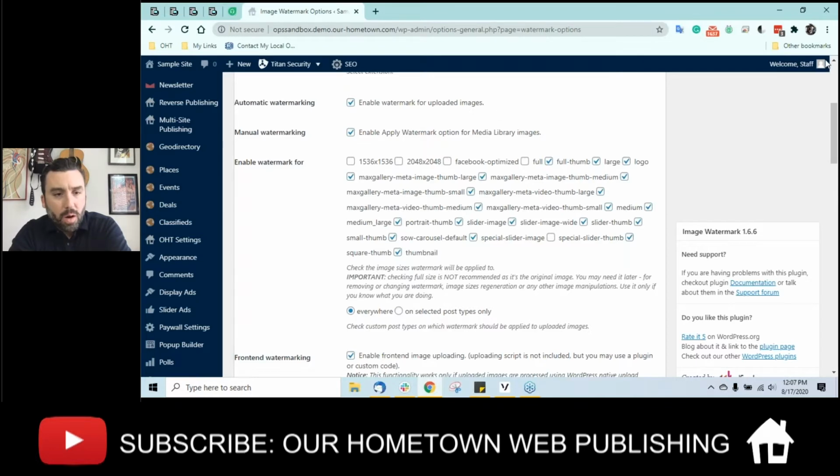But then the second one, to have them both checked, at first that was confusing to me. I didn't understand how it could be manual and automatic. Do you know why that is? Because I think I figured it out. I'm curious if you had the same theory. My guess is that it creates that option in the media library under each individual photo.